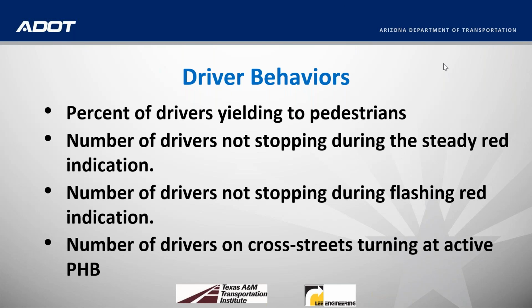How are drivers reacting to a flashing red when they come up to the device? And then look at the number of drivers on the cross streets. As you saw in that opening slide, on the main street is where the device will be, but how are the drivers on those cross streets at an intersection? How are they reacting to the PHB? So lastly, next slide.